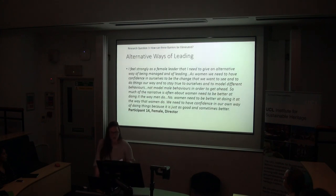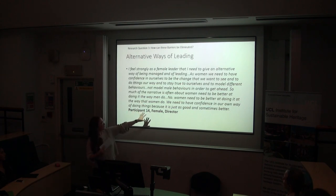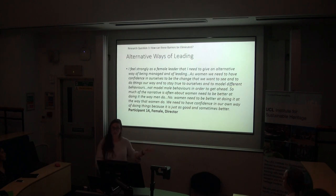And finally, with a growing number of female role models and leaders, there is an opportunity to undermine that leadership theory through modelling alternative ways of leading. So participant 14: "I feel strongly as a female leader that I need to give an alternative way of being managed and of leading. And essentially not modelling male behaviours and embracing the fact that they're not trying to be like men and actually seeing that there are different ways of doing it, which are just as good and sometimes better."